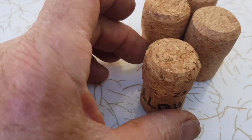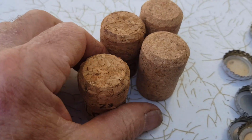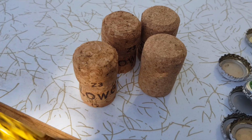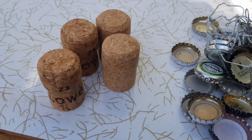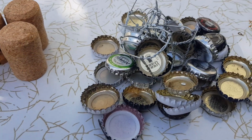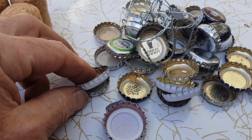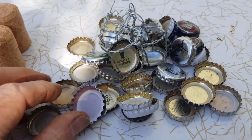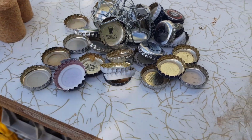Just on this cork, there were 4 corks from champagne bottles or whatnot. I've got a big jar of corks, I'll just add them to the collection, and they actually sell. Someone will buy them for some reason. Likewise, all the tops of the beers, they're all steel, so they'll go in my steel bin, all recyclable.